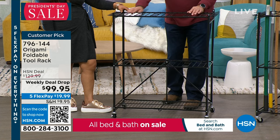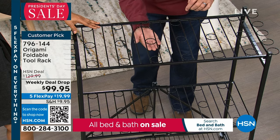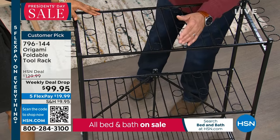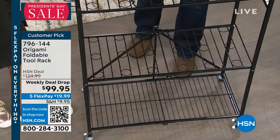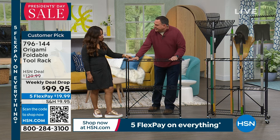So they made it so that, notice it's got the holes for the tools in the top here. You can see the holes that go all the way down. And it's on both shelves here, so they're not going to fall over. I love that part of it because I've had too many where they did fall over. But then let's say I'm only using this half of it to put my tools in, then this side I can stack things. Exactly. And I can use it for anything that I want.